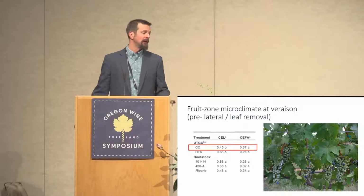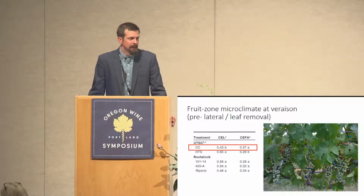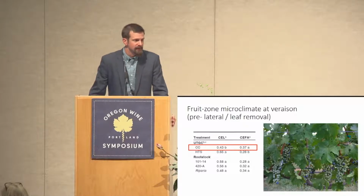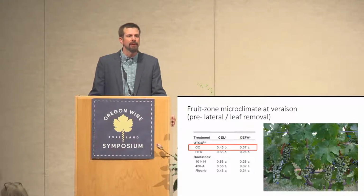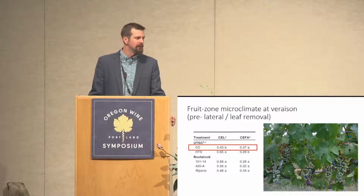Fruit zone microclimate aberration. Basically, CEL is cluster exposure layer, and CEFA is cluster exposure flux availability. It's a fancy way of saying radiation, light getting to the fruit zone. And as you can see, when you grow vines with cover crops, you get more light to the fruit zone, and your cluster exposure layer, your leaf layer, goes down.